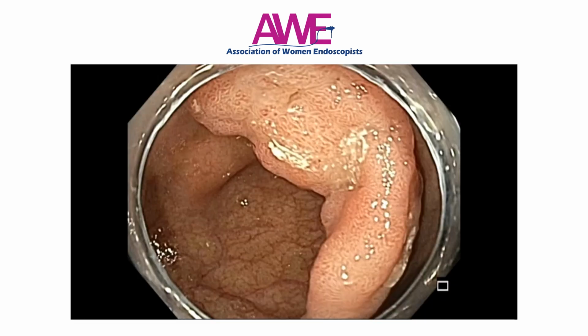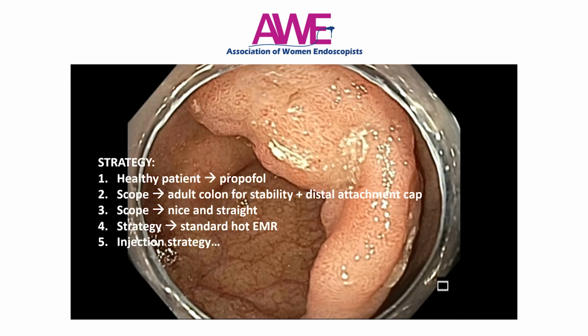So, what about this lesion? Well, it's a healthy patient, so I think propofol is completely reasonable. I think this was a 45-year-old patient, average BMI. What about the scope? Well, adult colonoscope for stability. Use a distal attachment cap in order to be able to go across the folds. Have a nice and straight colonoscope. I think I had the scope at 75 centimeters from the anal verge here in the cecum. Strategy, a standard hot EMR.